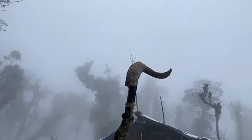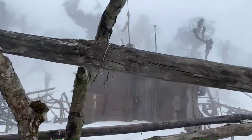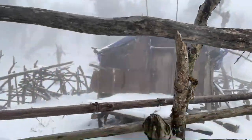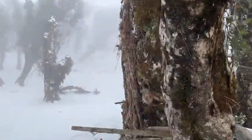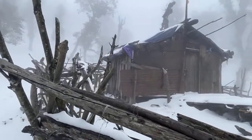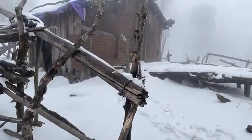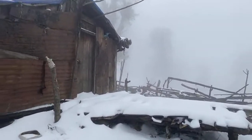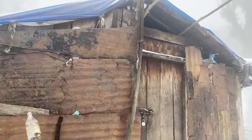So look at this on the horn. A very beautiful one. And if you look at this, the door is locked. And this kind of entry, it's all blocked now. I'm going to show the entry point of their house, the structure. This is from where they enter, and it's all blocked or fenced now. Let me get in and show you something, if I can see through or not. So this is a very, very basic structure of the nomadic people, the semi-nomadic people.